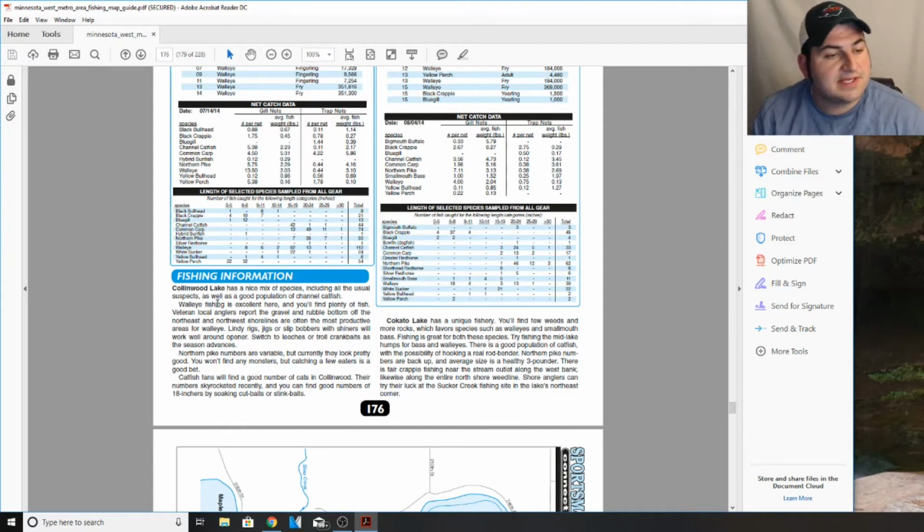The next part of it says, veteran local anglers report the gravel and rubble bottom off the northeast and the northwest shorelines are often the most productive area for walleye. Boom. That little piece of information right there just gave us a destination to go to. Why that is nice is because that will save you time. That gives you at least a destination right off the bat. You put your boat in the water, you head over to the northeast and northwest shorelines. Now you have your area.